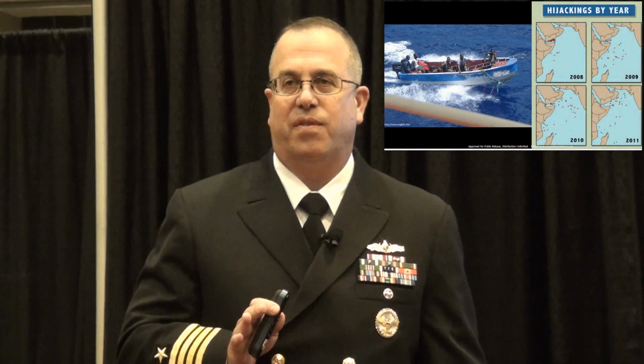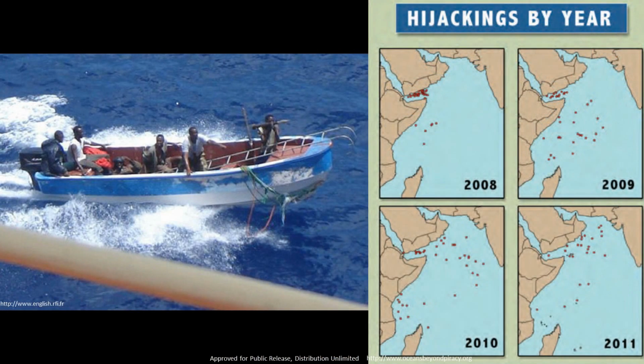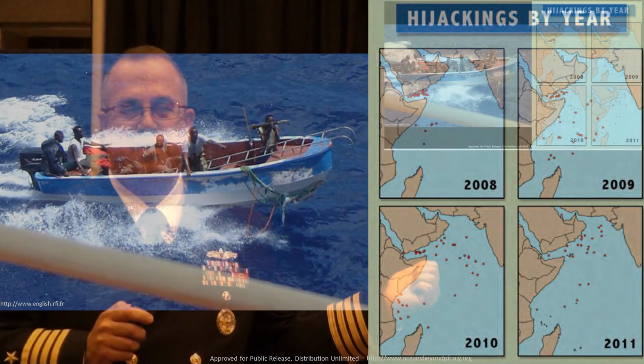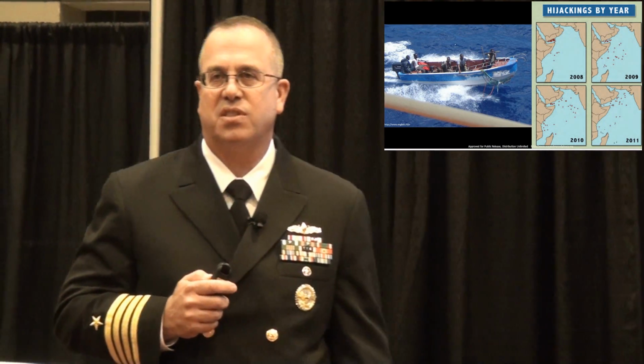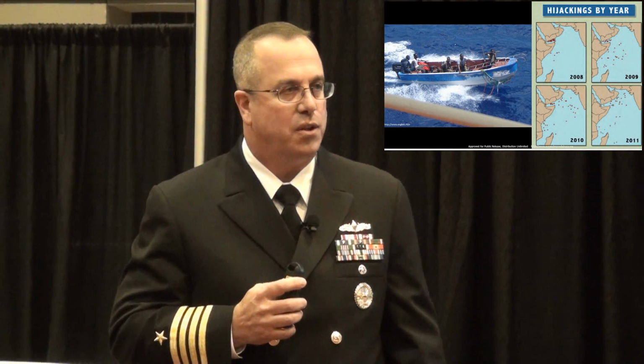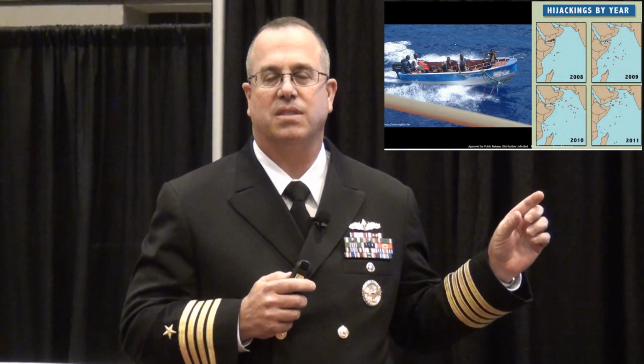So you might ask yourself, why is such a capable warship going up against pirates, as you see in the picture here, that are armed with little more than an RPG, a ladder, and AK-47? The answer is we were there to protect the mariners and the free flow of commerce. Now, while they might not have had a lot of resources to do their mission, the pirates are pretty resilient. As you can see in the other diagram, most of the successful hijackings in 2008 occurred up in the Gulf of Aden, where most of the traffic was.